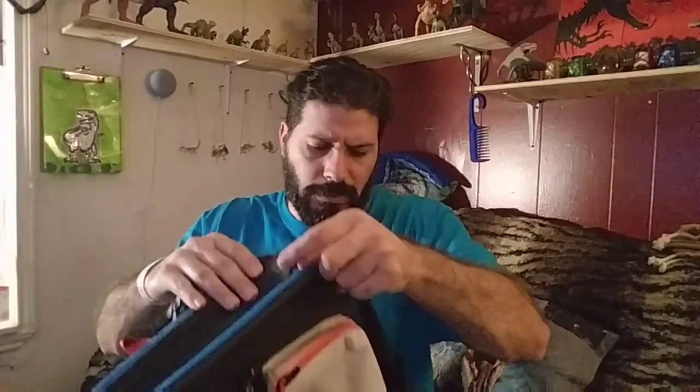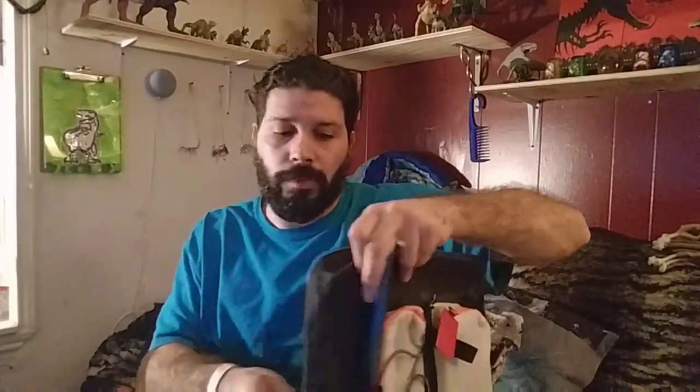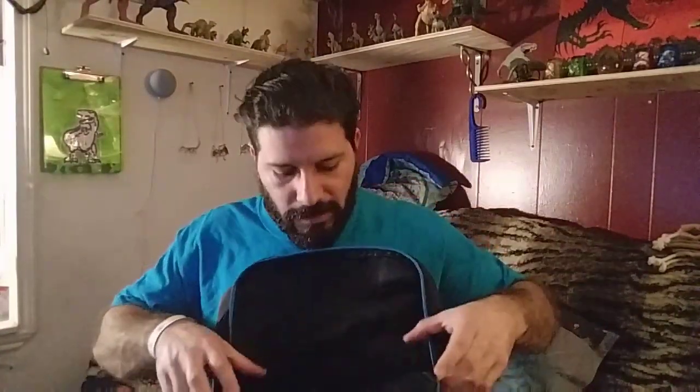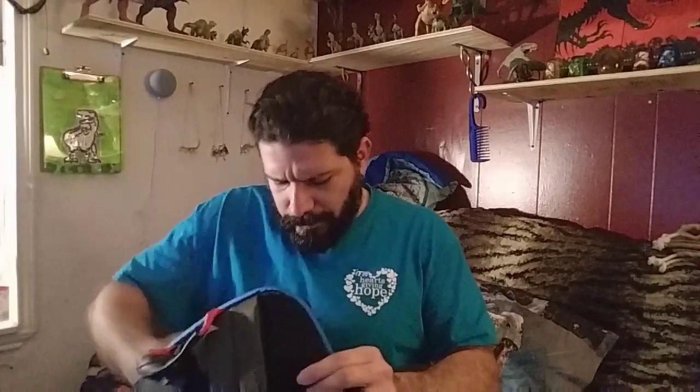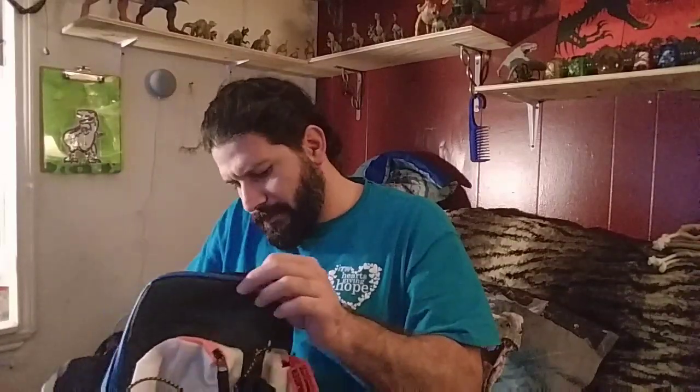Okay, let's take a look at the... obviously, there should be a zipper here. Oh. So the zipper would be where the blue line's at. And, okay, and then there's another one right here. So you got two pouches of stuff. And, yeah, as you can see, this is how it looks. The inside does feel good. Basically your typical fabric or material.